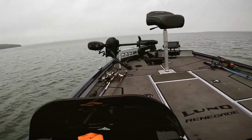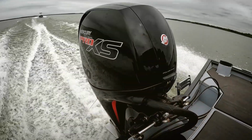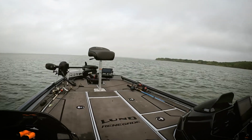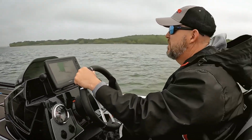95-inch beam on it, so it's very stable side to side. Yes. And it comes with this Mercury 150 Pro XS. Now you can do a smaller engine, but this Pro XS is awesome hole shot, top end speed, and then it's durable. It's gonna last you. Yep. So I don't think you can ask for anything more in a boat.